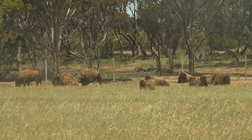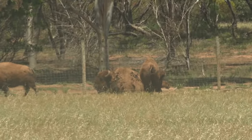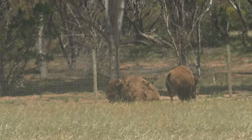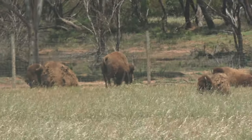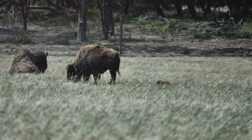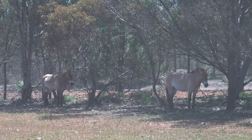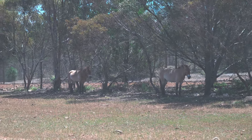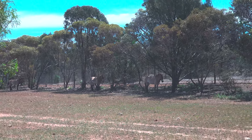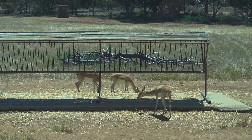Now we come to the American bison, and there is a new bison calf. If you look really closely, you can see it behind its mother. But the best photograph I could get was just a little tiny patch in the grass. As you can see there, just a little bit of brown. Now they reckon these animals are a different colour so that they can actually see the young ones in the herd so they don't trample them. Now we're on to the Kowalski horses. And some deer.